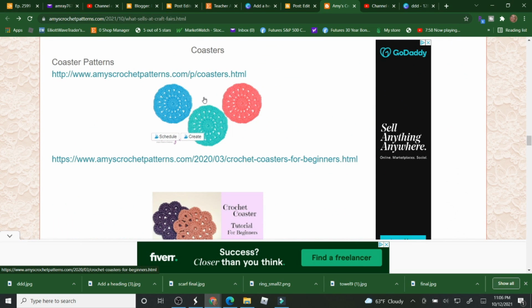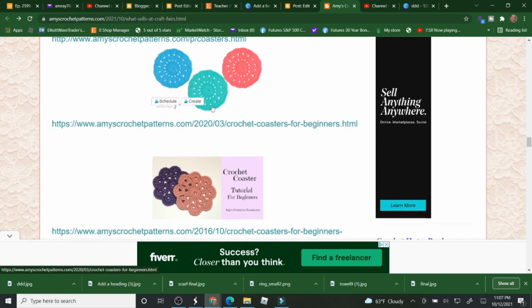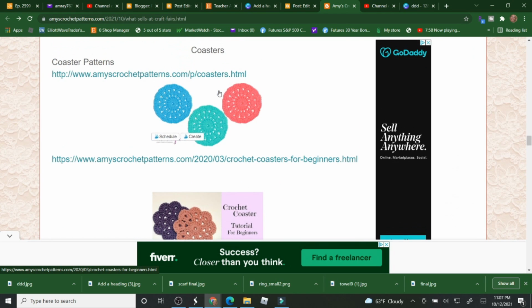Coasters are popular. They're easy to make. I don't see a lot of them. I think those cotton scrubbies for your face, if you made them in a pack of like 4 of them in different colors and tied a ribbon around them and sold them for maybe $5 or $6 or $7, that's a really nice item, like a stocking stuffer. You could even advertise it at a craft fair as a stocking stuffer.